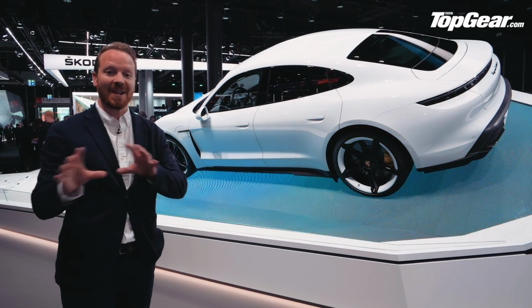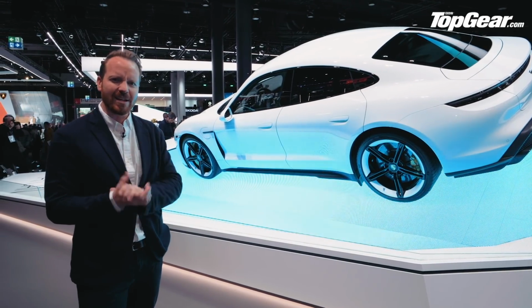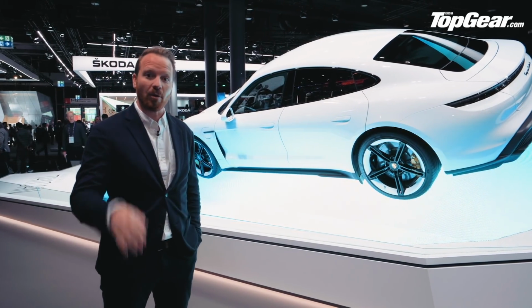I'm not saying one car is better than the other, I'm just saying each has different strengths and different weaknesses, and we need to recognise that. Do you know what? It's even okay to like both.